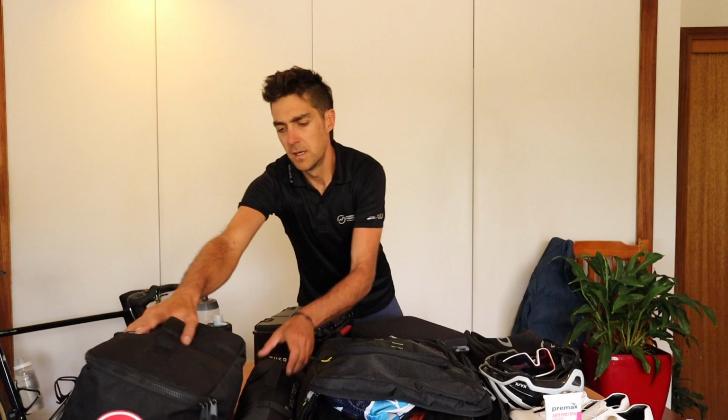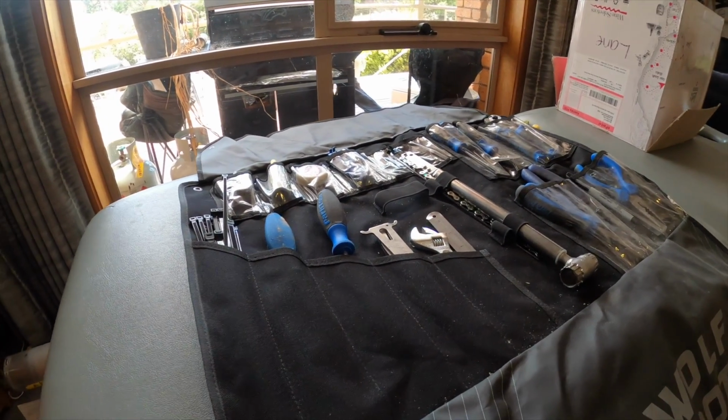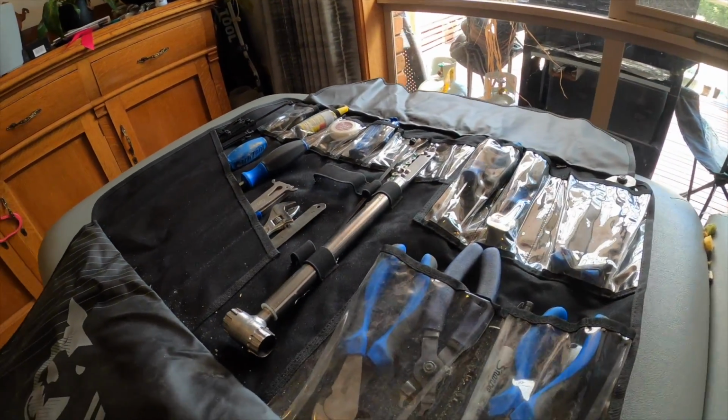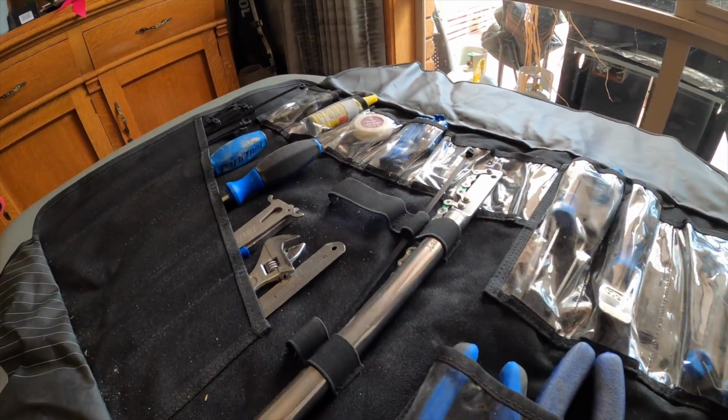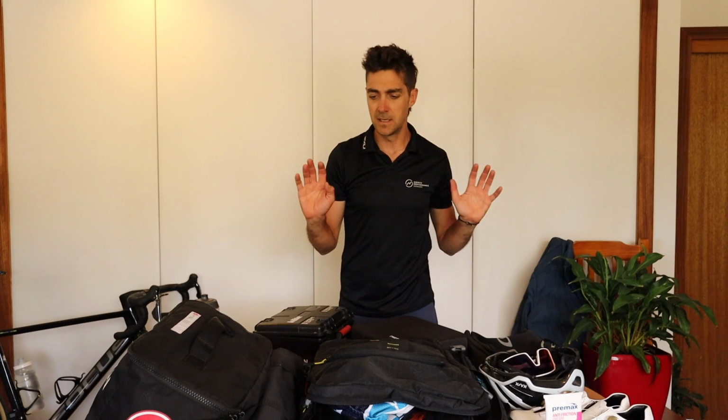Okay, I have some tools. So I have a tool roll. This thing's pretty cool. It rolls out, stays in the car. If I need to fix anything on the bike, I pretty much can with this. Now remember, you've got mechanics up there at Falls Creek. Quite often they're booked out to the hilt. It's crazy. I don't understand how people's bikes aren't working when they get there.